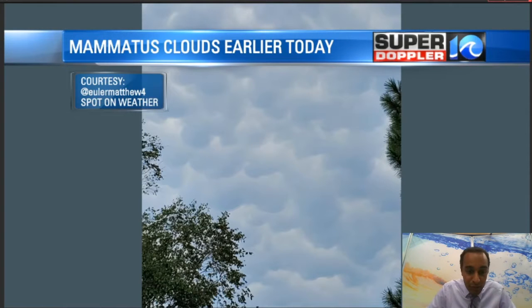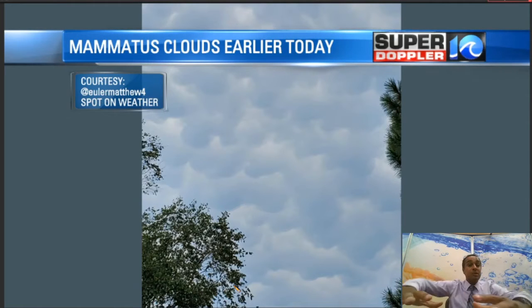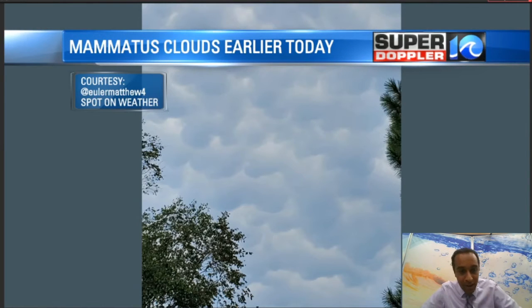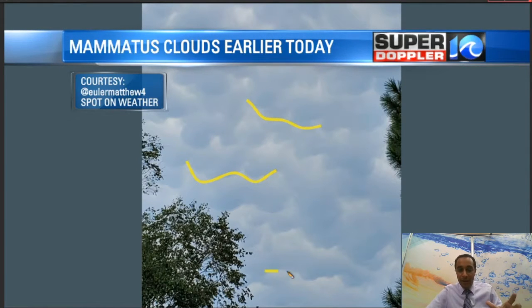Now, what are we seeing with these kind of clouds? These are clouds that form when there's downward air in the atmosphere. Most clouds that we see are from upward motion, but these ones are from downward air. So these little bulbs and pips that you see coming from the sky, these are the mammatus clouds that we have apparent in the distance. So really cool, really unique photo.